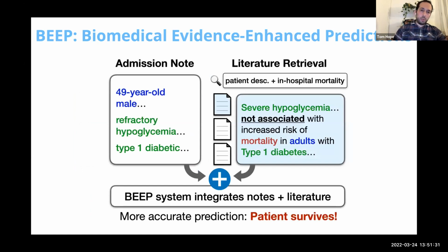So we design a system which we call BEEP, for biomedical evidence enhanced prediction, where we take the admission note and then we take literature that's related to each specific patient. So we retrieve patient specific information from medical literature that matches the admission note, and then we combine these two sources to enhance our prediction.